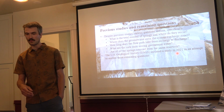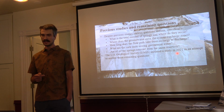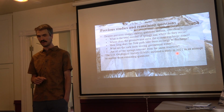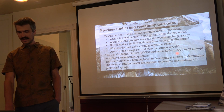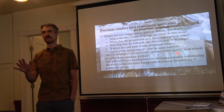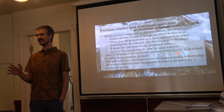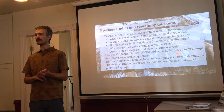So in 2021, the USGS, my employer, initiated this study in cooperation with the town of Steamboat and the Trout Pioneers Museum to answer these remaining questions. And I'll spoiler alert for the end, we won't come up with a map like there was at Yellowstone. We do not yet have red, yellow, and green zones.